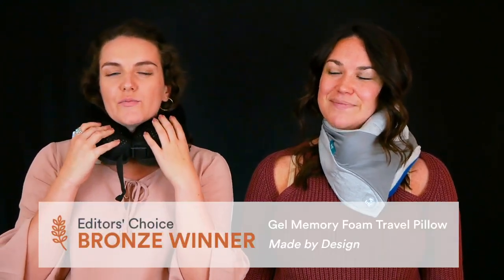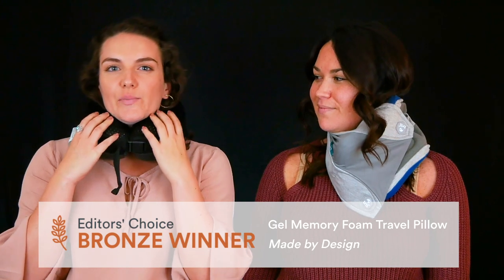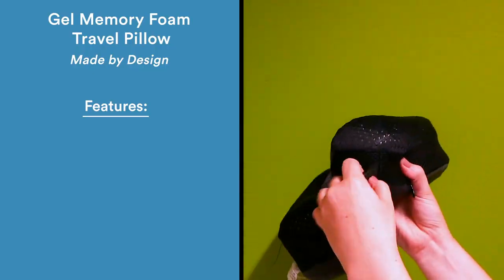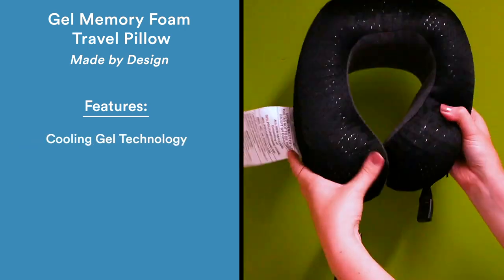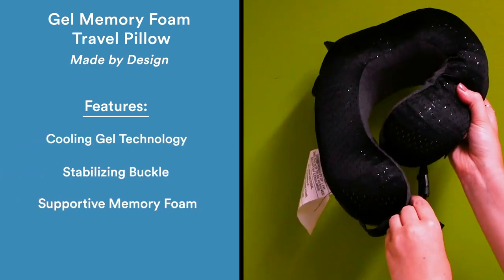And this year's bronze award goes to the Gel Memory Foam Travel Pillow by the Target brand Made by Design. This product improves upon the original U-shaped neck pillow with cooling gel material and a stabilizing buckle to keep you sleeping soundly on the cramped and bumpy plane. And I was really impressed by how cushiony and super dense the memory foam in this pillow was.